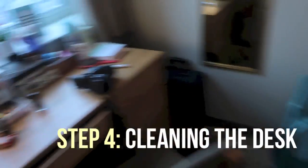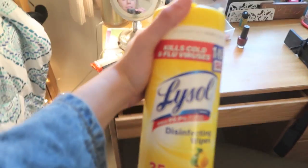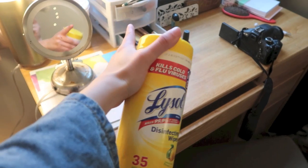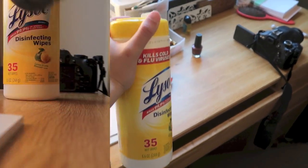I'm also going to take some of these Lysol wipes that I brought up, and I'm just going to wipe down my desk because it can definitely get really gross from all the makeup that I put on at this desk and stuff like that.